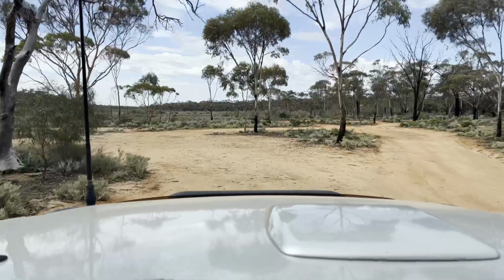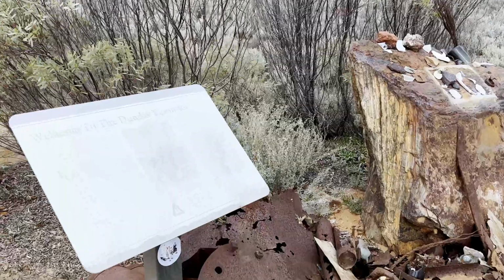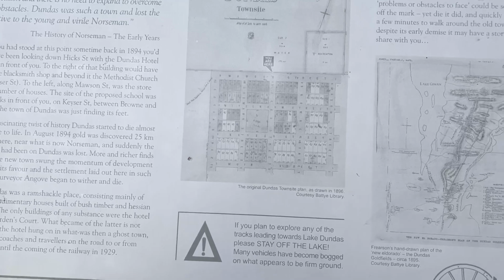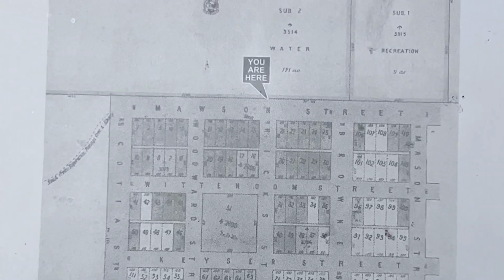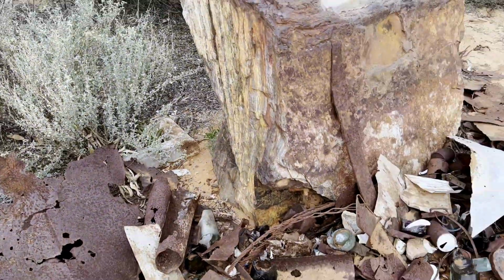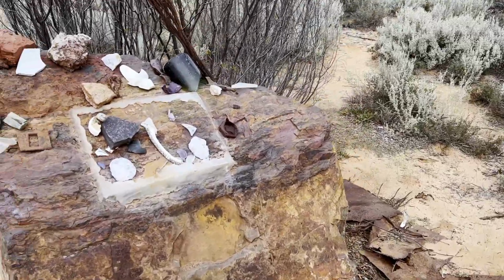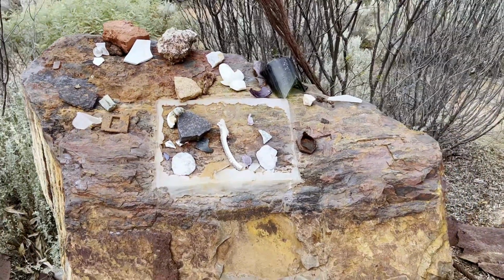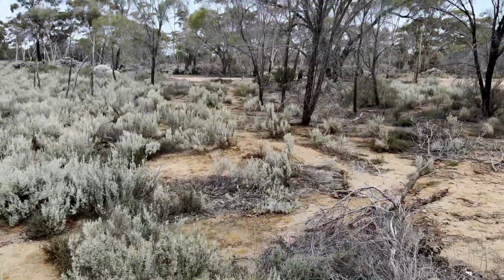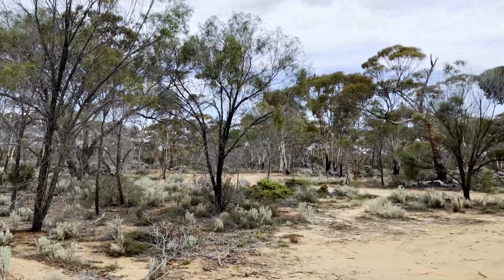We'll just stop here and have a bit of a look at the signs. Welcome to Dundas townsite. Map shows the old layout of the town, and there's a collection of bits and bobs. Looks like there would have been a plaque there at one point, but someone's knocked it off. More information. Not much left today. The odd ruins, some street signs.